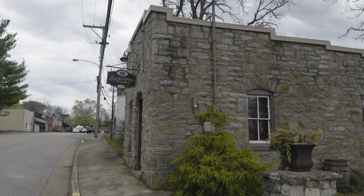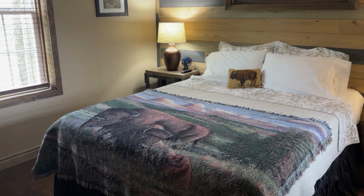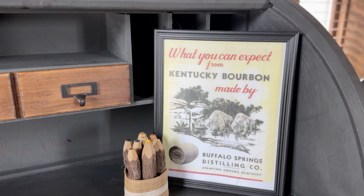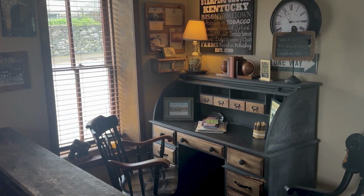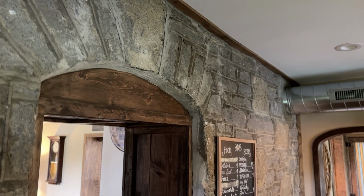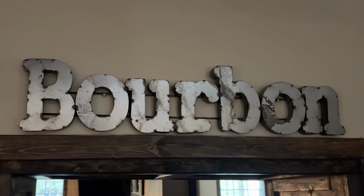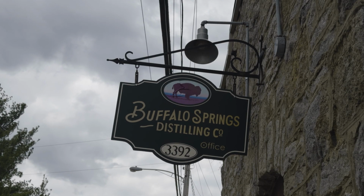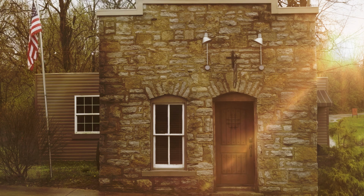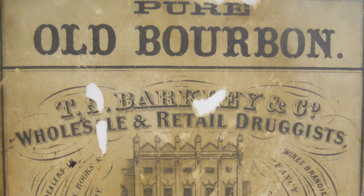Today, Buffalo Springs breathes again. This Airbnb isn't just a place to sleep. It's a place to reconnect with history, with heritage, with stillness. You can feel it in the floorboards, in the breeze, in the golden hour light. And when you raise a glass here, you're not just drinking bourbon, you're drinking a story.